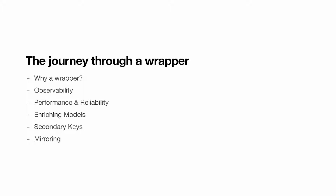And then we will see how we enrich our data models, introducing a configuration layer that has been pretty much the cornerstone to more advanced tooling. And finally, we will close with some slightly more complex tools that we created to optimize access and guarantee cross-partition uniqueness of certain values that we called secondary keys. Finally, we will introduce a feature we call mirroring that helped us a lot when it comes to repartitioning collections.